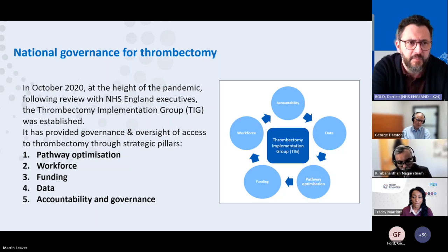So at the height of the pandemic, slippage against those expected activity levels for thrombectomy were escalated to senior NHS England leaders. And this group, the TIG, Thrombectomy Implementation Group, was set up, and it's done a lot. So for instance, money is always a key factor. We sent out over £2 million of pump priming funding to neuroscience centres to get things moving with some of this. Since then, there's been an annual settlement for renewing AI licenses, along with other funding streams for increasing access to thrombectomy.